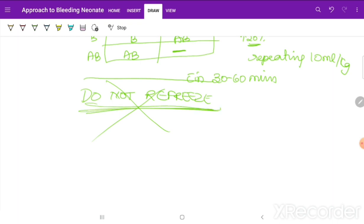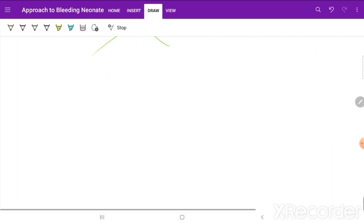Okay. Next, a little bit about the other ways of management, management of immune thrombocytopenia.